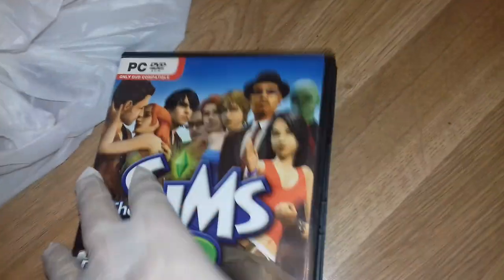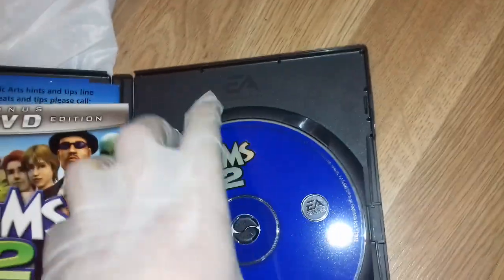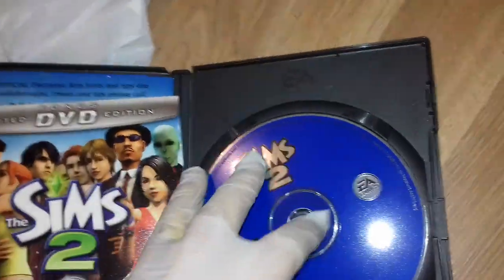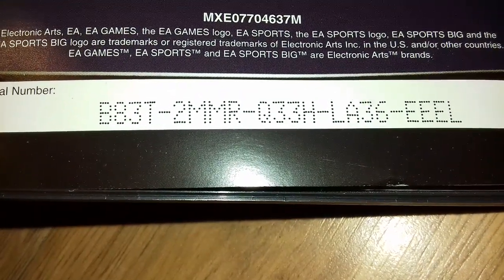Now, let's have a little look, see what I can find. The Sims 2 PC. I think there's something in there. Yes. The Sims 2 with the disc. I can't get it open, guys, but it's got a bonus DVD which is in there. And a code, so if you want to go ahead and check it out, there you go, for something on EA, I believe, EA Games for The Sims 2, there we go, check it out.